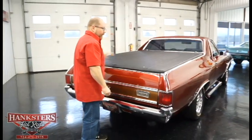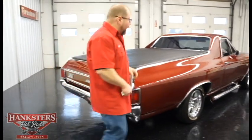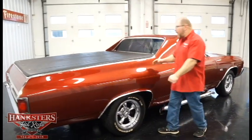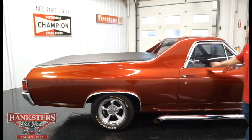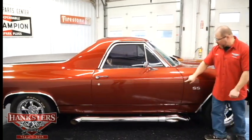And again, it's a real nice job there of everything. So then we'll continue around the other side here. So on our passenger side, again, you can see all the panels here, how nice and straight they are. Again, our wheels, tires, that custom pinstriping down the side. We get to the door here, again, you can look at the gaps on both the back and the front.